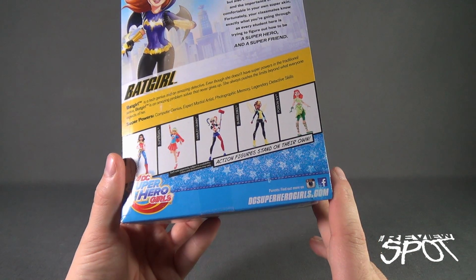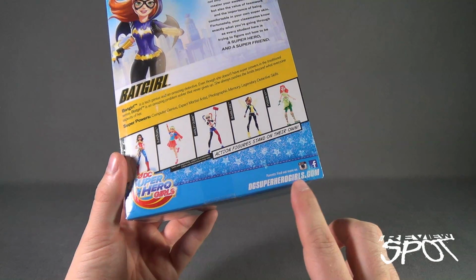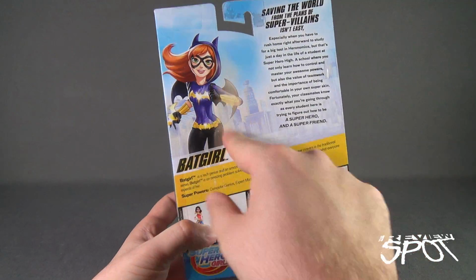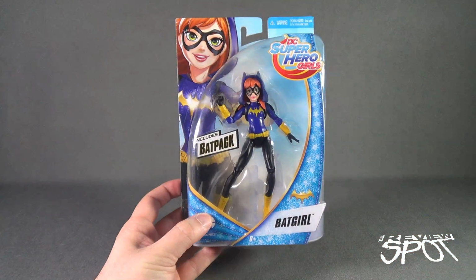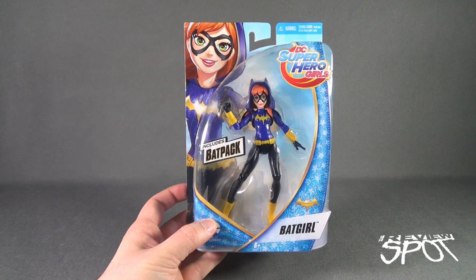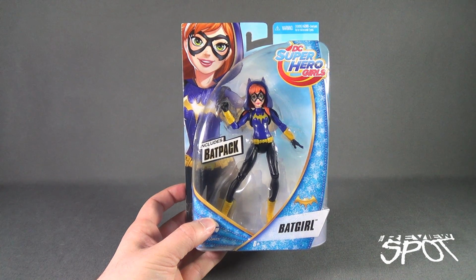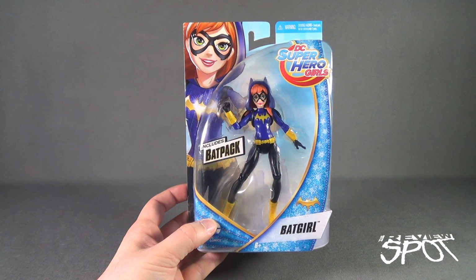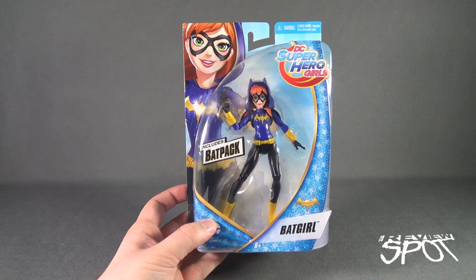Parents, find out more on DCSuperheroGirls.com. Check that out. I like that image. I really like that image there. Spot's going to take a break and get this opened up. When we come back, we're going to get a better look at DC Superhero Girls Batgirl. There's more. Anyway, guys, don't go anywhere. Stay tuned.